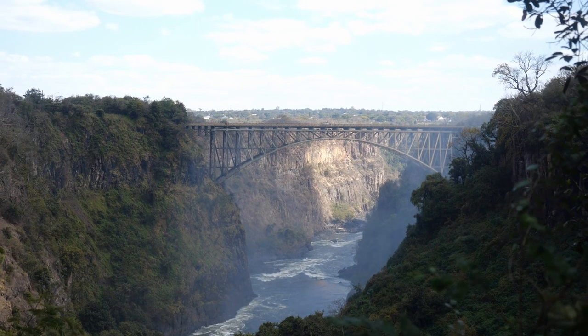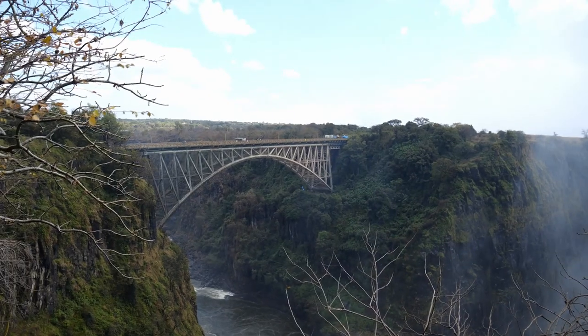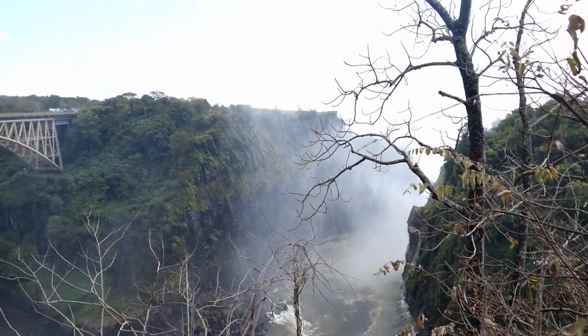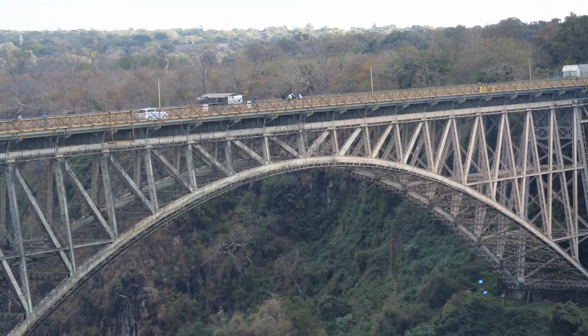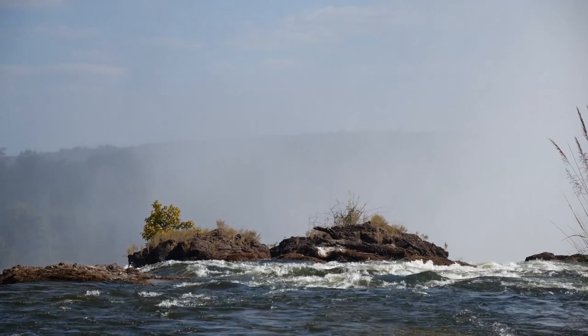You can easily cross the land border by foot to visit the Zambian or the Zimbabwean side. Unfortunately, during my visit, the Zimbabwean land border was closed, so I couldn't do this. But today, we will look at all the viewpoints of the Victoria Falls that I got to see from the Zambian side. So let's go.